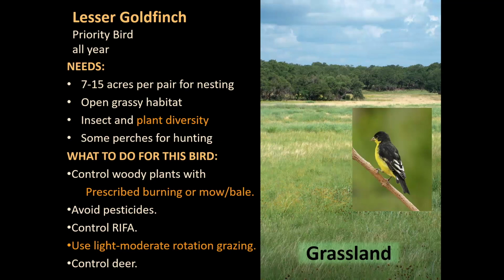It reinforced to me exactly that it was important, but it was really kind of a shock to some other folks that maybe weren't as aware of it, and looking at those fields, it looked like they were fine. But burning is really important. Light to moderate rotational grazing, and from a livestock operation standpoint, rotational grazing is really important.